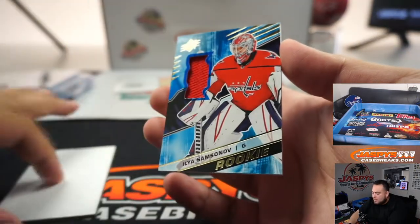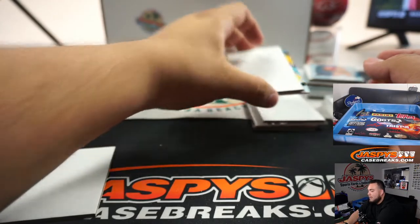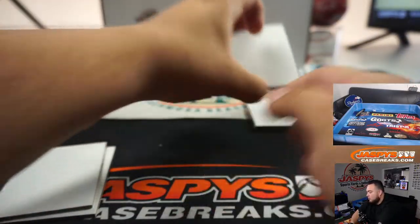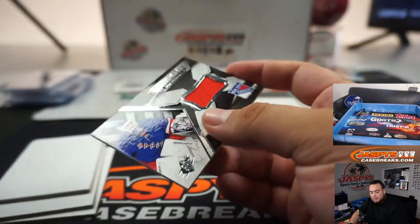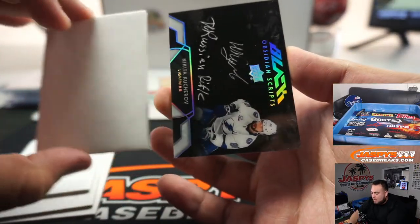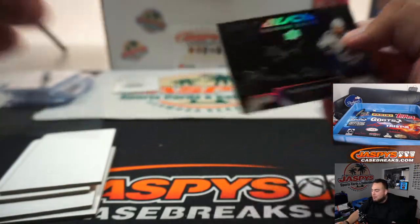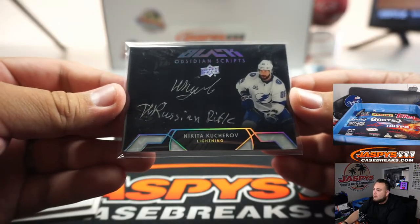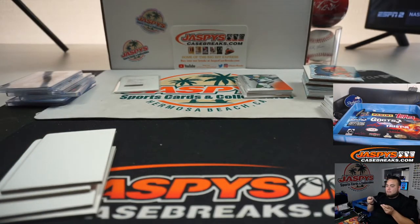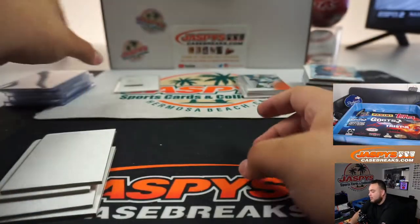Alright, SPX. We got Samsonov. We'll have to look on PaniniAmerica.net/checklist and see. Eli Tolvanen. Lundqvist. Alright, this last hit must be a monster. And what do you know? It's Nikita Kucherov. Russian rifle inscription. That's pretty cool. Lightning going to Jeremy Merle. The Russian rifle. We'll find out when I check it, guys.